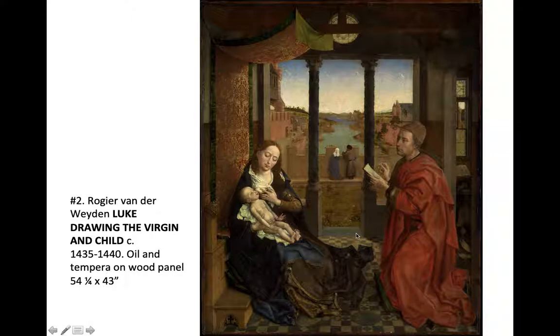Look at the very Dutch interior, exterior, the way the floor comes up at us a little bit, the high horizon line, the sense of the landscape in the background as well as the interior in the foreground. Those are all very Northern European things to do with the painting.